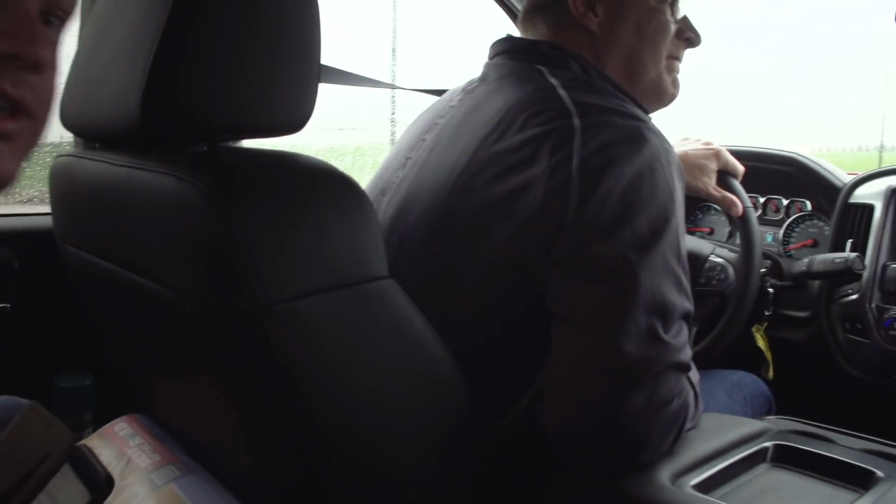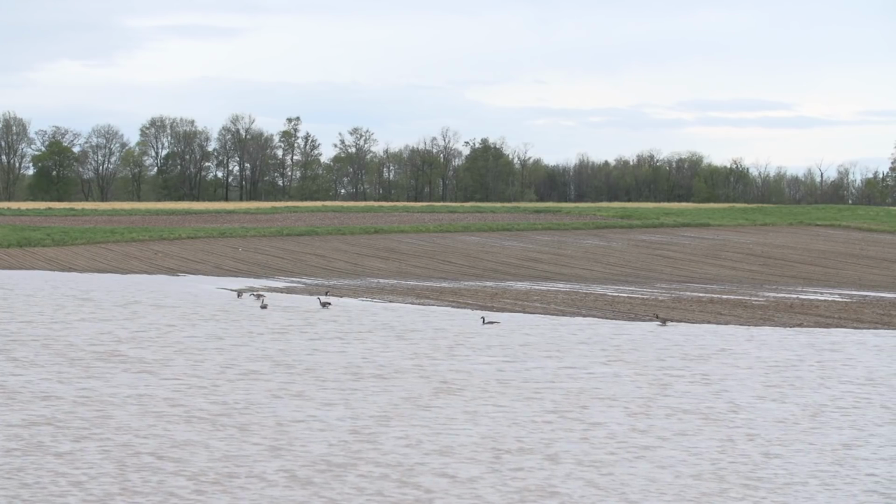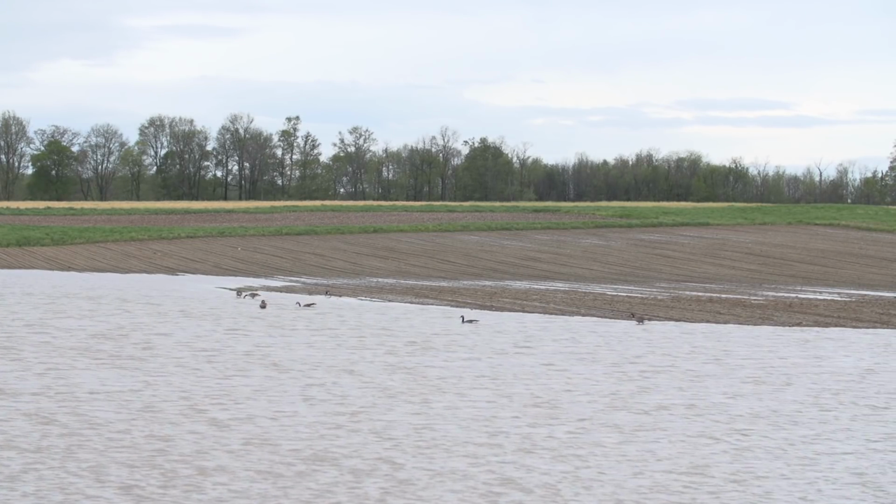I think there's enough to put the pump in already. Even if it is draining, holy cow, the pump will only help. I think they need the pump. That is not good. Not good.